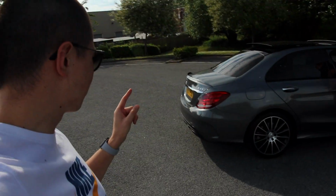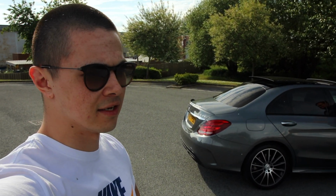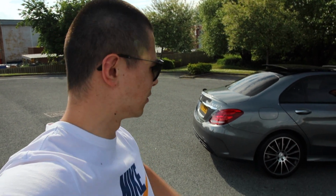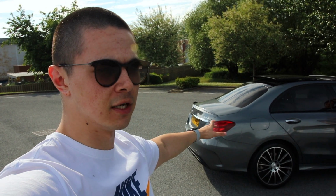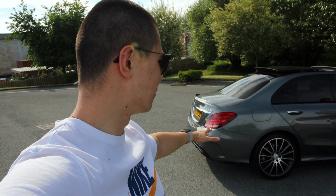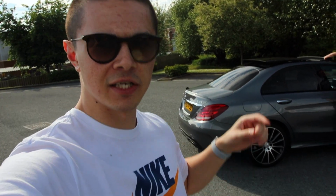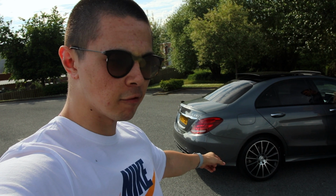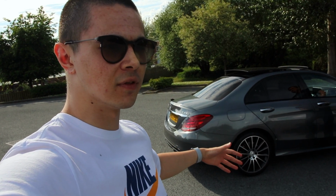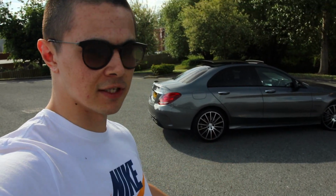It's worth noting that this was before the OPF filters came in. I think OPF filters were added in the regulations in 2018. So this is a 2017 car, and it doesn't have an OPF filter. It has the AMG sports exhaust on it, and it sounds amazing. It's a different kind of sound to the C63. Obviously, that being a V8, it's a deeper grumble. This has got a higher pitch. In my opinion, I actually prefer the sound of the C43. The higher pitch, for me personally, sounds a lot better, but I do still love the 63 sound as well.